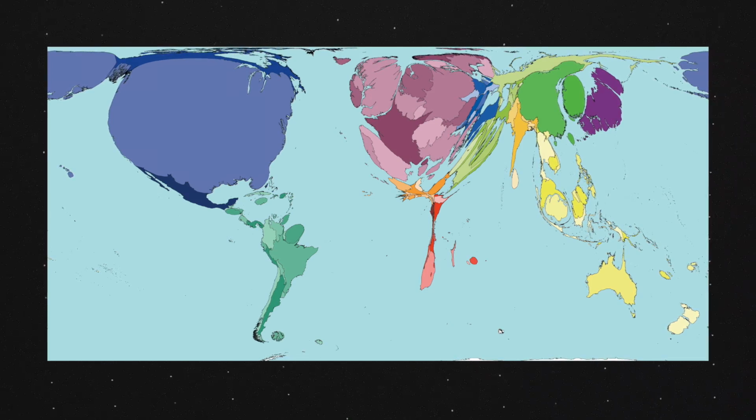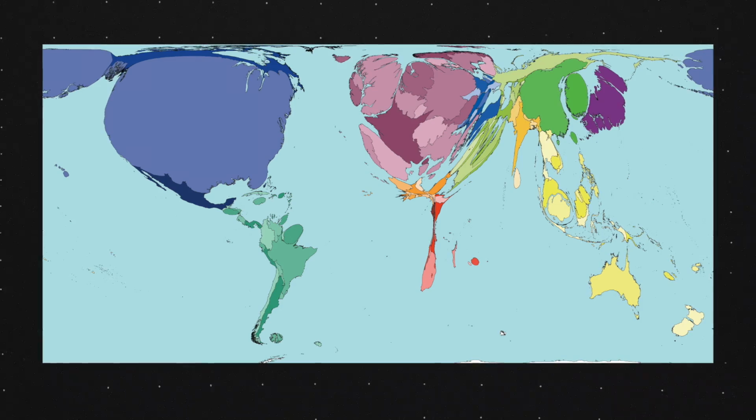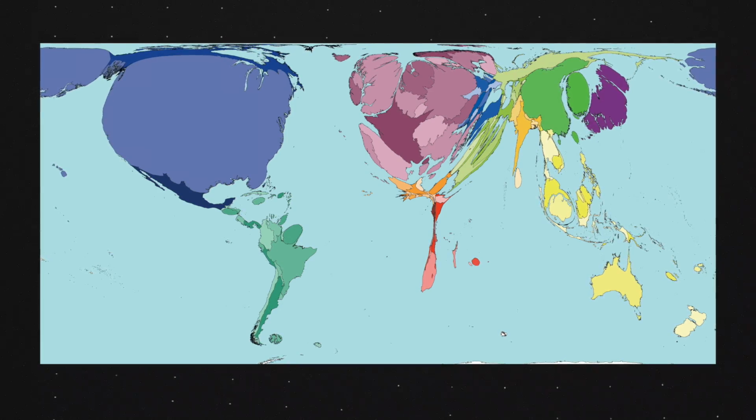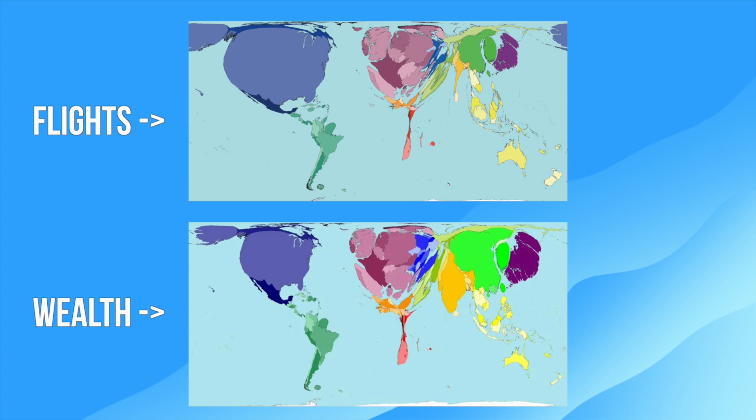Europe and the USA are extremely inflated in this map, which comes as no surprise as most of the world's busiest airports are located in these regions. Now let's compare this map with a map of the world by wealth, and oh wow, that is extremely interesting.